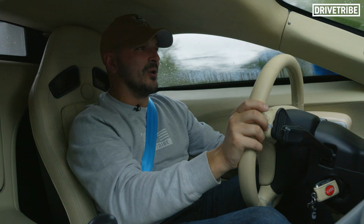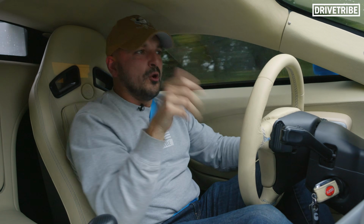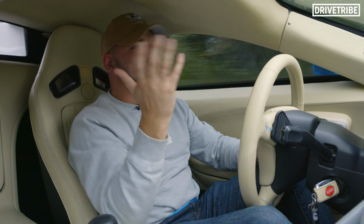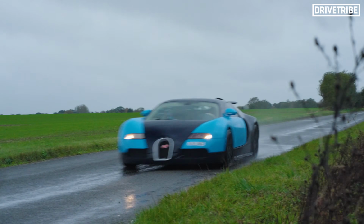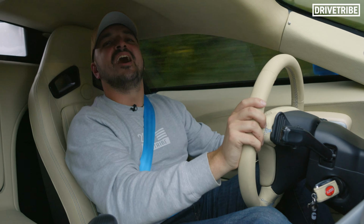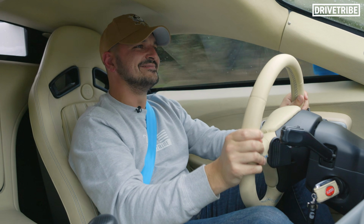Does it do 250 miles an hour? No. Does it have a top speed mode operated by a key that lowers the car down and gets rid of the active aero? No. But does everyone that drives past think you're in a real Bugatti Veyron? Yes, from what I've experienced today, 100%. And maybe that is what this car is all about.